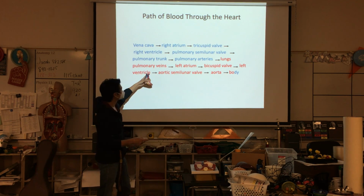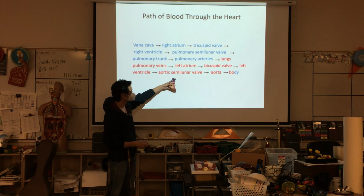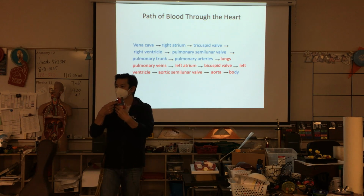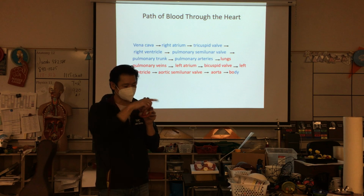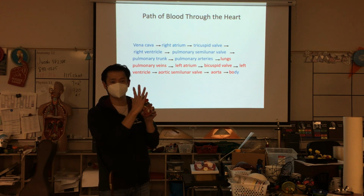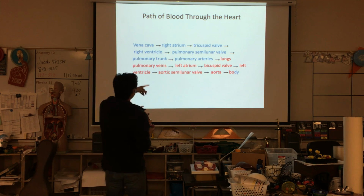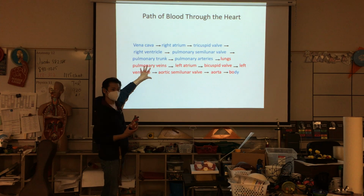The left ventricle will squeeze, and blood will pass through the aortic semilunar valve up into this big red branching vessel called the aorta. And the aorta goes like that and goes down to your body, but it also has these 3 branches that go to your head and arms. Okay? So that's the pathway. Blue meaning no oxygen or low oxygen, red meaning oxygenated.